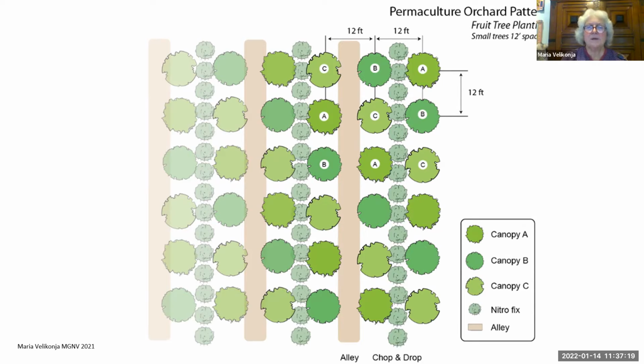So looking at A, B, and C, they represent 3 different kinds of trees. Let's say apple, pear, and cherry. So you would go A, B, C, A, B, C. And then in between the rows of trees, you'll put nitrogen fixing trees. Between the alleys, I'm going to talk about that in a photo I have coming up. You could also put perennial plants. I'm planting strawberries in between mine, but I'll talk about that later.